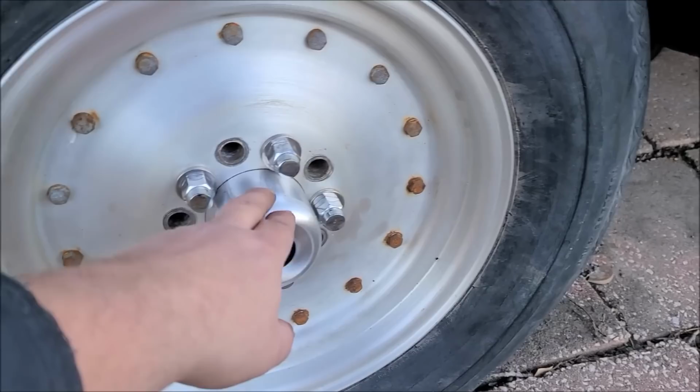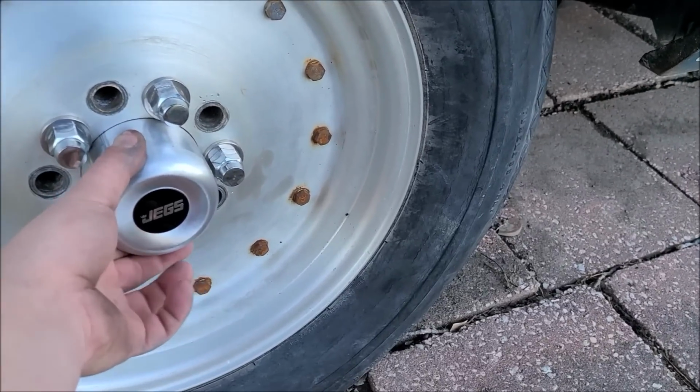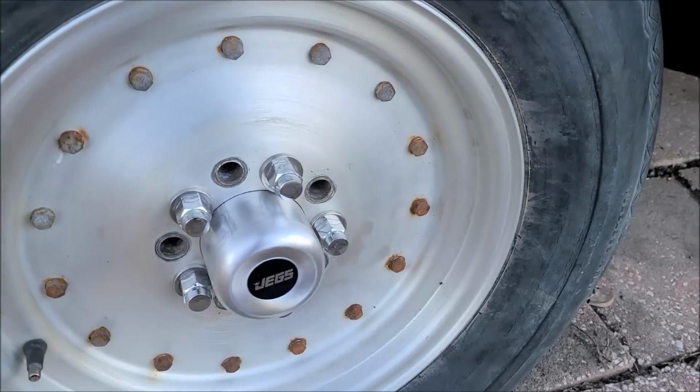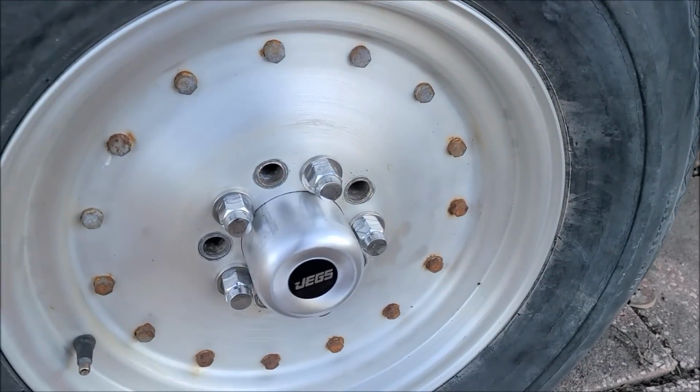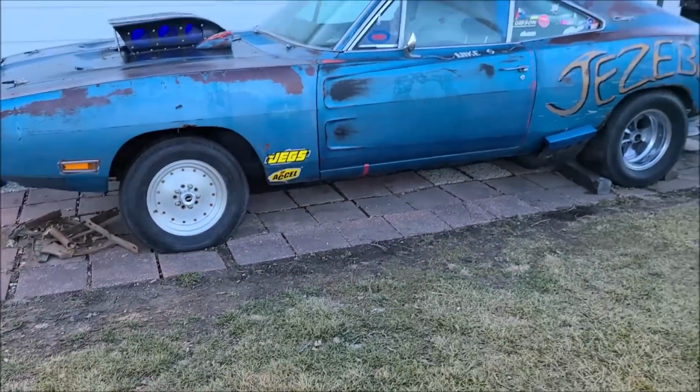So when I was turning them on the lathe, they'd have a real high spot and a real low spot. And I ended up, one side of this is actually almost paper thin. So luckily the strong side's on top, so you don't see that. But yeah, there's Jezebel with the Super Trick. Well, Super Trick's in the front.